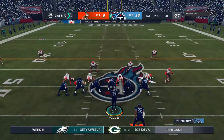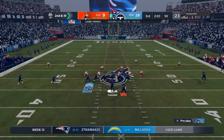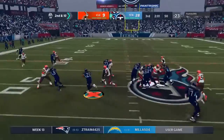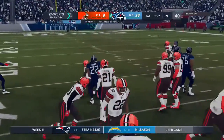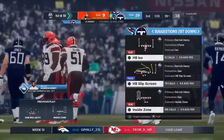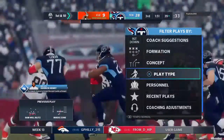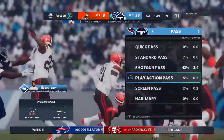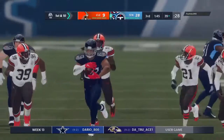After the incomplete pass, here now is 2nd and 10. Running from the gun with Henry. And they'll get him down as he's inside the 40. 11 yards there, 1st down. And he continues to pile up the yardage. That puts him over 150 now. And this defense has really had its problems trying to keep him contained.